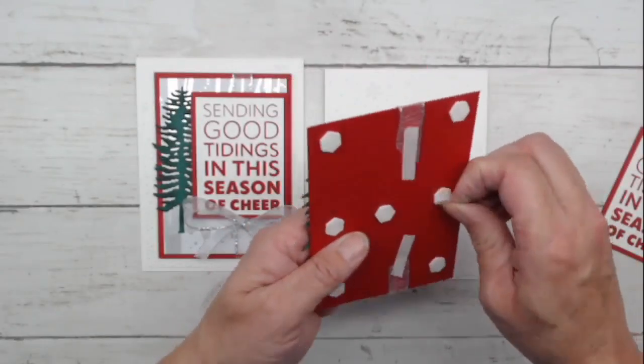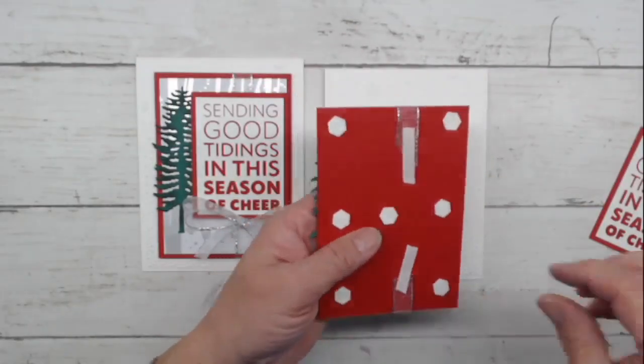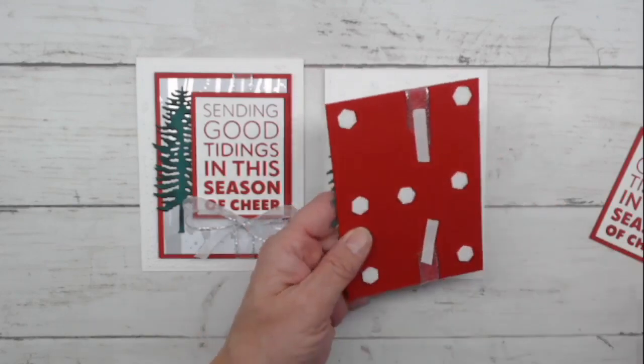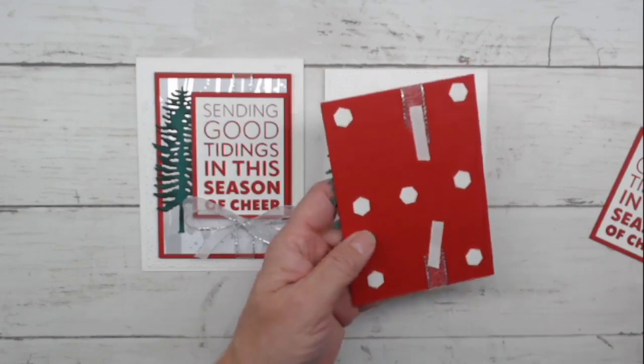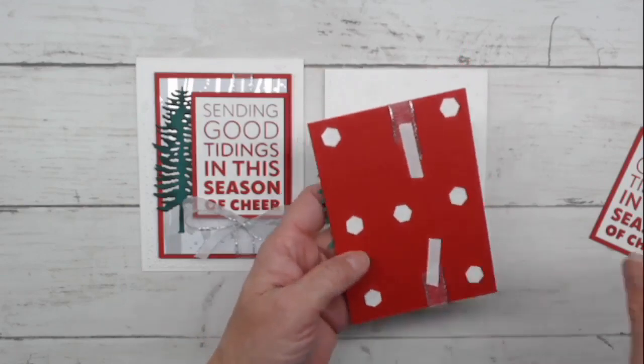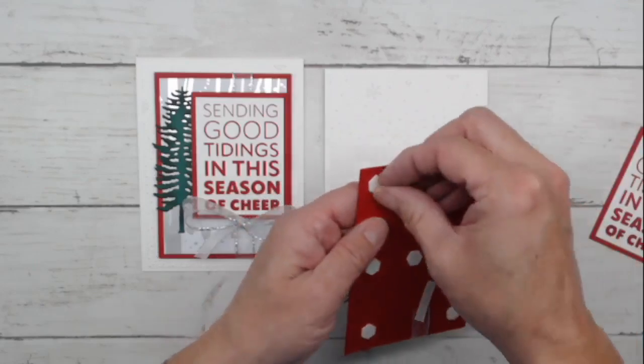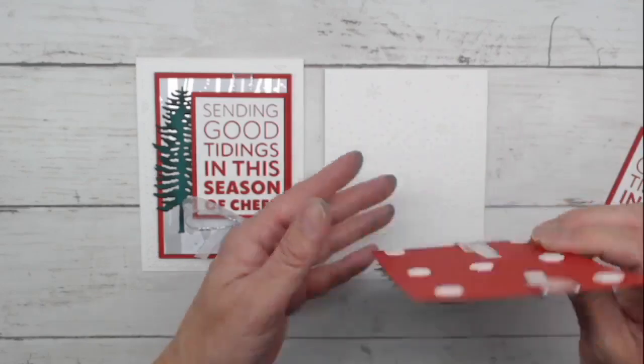So I call that dry fitting. I dry fit a lot of things. So I like to just kind of put it on my project just to see, do I have enough dimensionals? Do I need another one somewhere before I make the commitment? Because once these little backings come off, they stick to your fingers. Once these are off though, they're sticky, as they should be because they're adhesives.